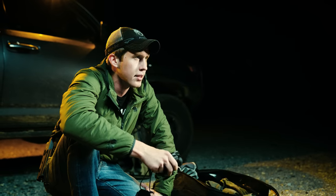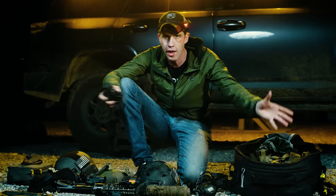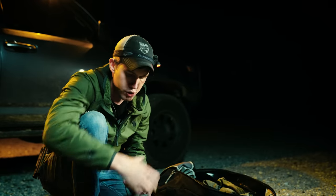So you're going to spend, let us say, $3,000 on your PVS-14, green, white, Photonis, Elbit, L3, whatever it's going to be, used, unused. There's lots of factors that go into night vision. So you're at $3,000 right there.